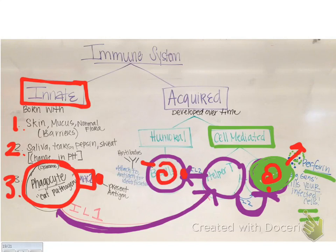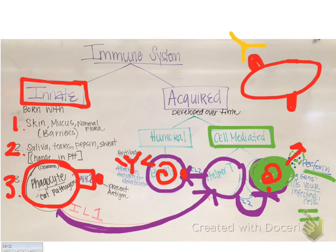Right here, same ligand, IL-2, different receptor: reception, transduction. The response is going to be to make antibodies, and you can see my antibody I've drawn there. Antibodies don't kill anything. Antibodies attach to pathogens. Here's a bacteria, and there's its antigen, its surface protein. The antibodies attach to the pathogen, and all they do is mark it. Why would they want to be marked? So that now macrophages or killer T cells can kill it.